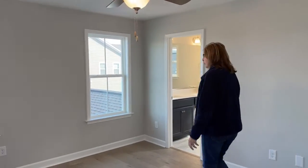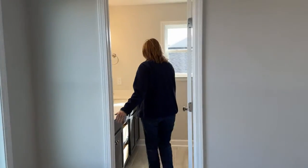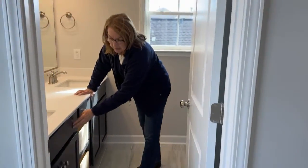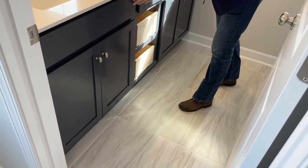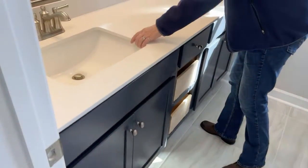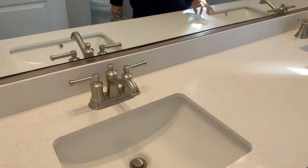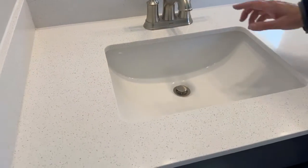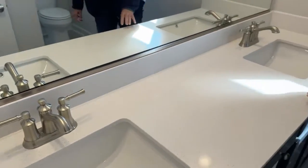So let's check out the bathroom. Okay. So coming into the bathroom here, we have like a slate kind of color cabinetry, so it's a little bit different from downstairs. These feel like quartz countertops to me, and then you have undermount sinks as well. Oh, this is nice. A nice pewter color, or brushed nickel kind of color.